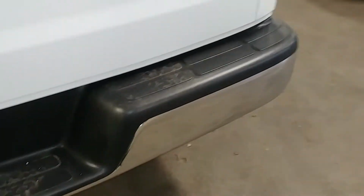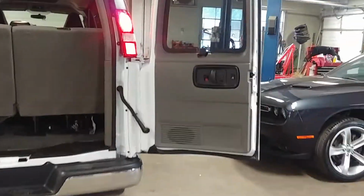Super nice. Keep moving. Lights on. All right. Keep moving around here. Rear bumper. Rear doors swing out, very nice. This is what one of these looks like. Pow. This is your back. Boom. And that side. Very nice.